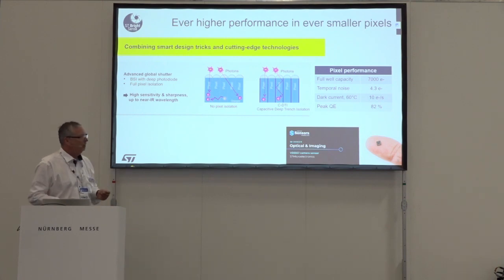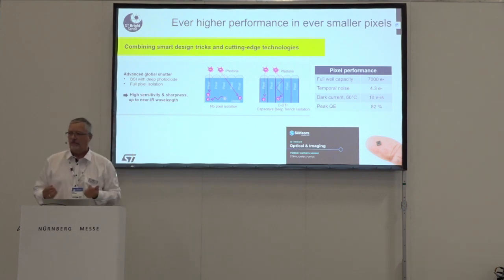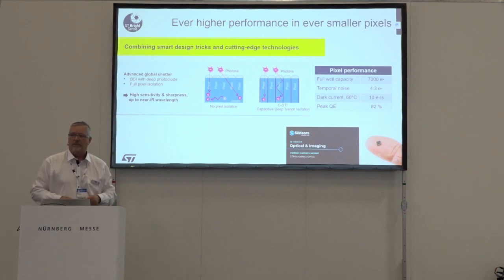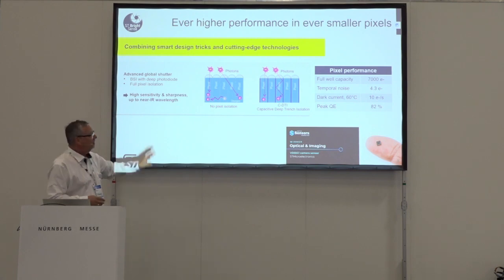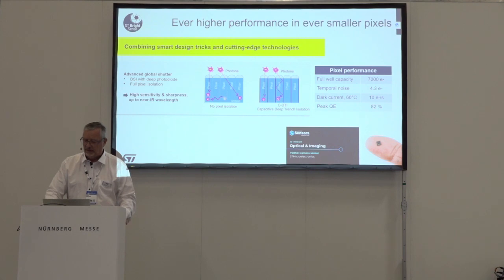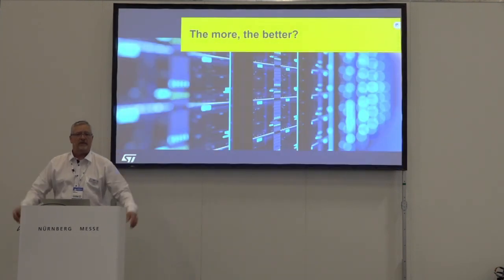And the second point is we have backside illumination. This means the light comes from the backside to the chip and does not pass through the metallization of the chip itself. That means also less crosstalk and better performance. So these two features from automotive, backside illumination and diode isolation, allow us to have very small pixels with high quality. And this is what we're using. So, the more the better. Is this true? The more pixels, the better?